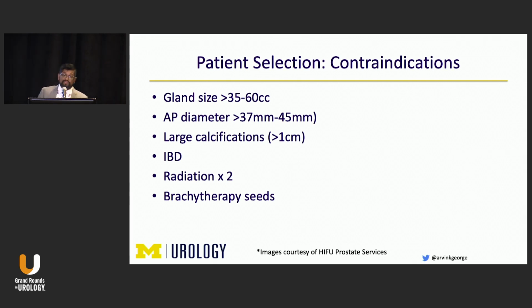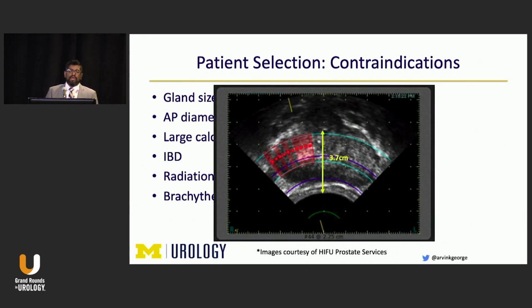So what are the contraindications? Well, I'll say here potentially relative contraindications to HIFU. One would be gland size, depending on the system that you use. It can be anywhere from 35 to 60 cc's, but the most important aspect of it is really the AP diameter of where your lesion actually is. And what do I mean by that? What I mean by that is that your HIFU beam can only reach so far, and so if the area where your cancer is that you intend to treat is beyond that zone, then your HIFU beam can't reach it. And so here you can see this is the second zone here. If it's within that, you can treat it adequately. If it was higher than that, then you really wouldn't be able to get energy there adequately.